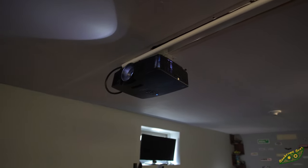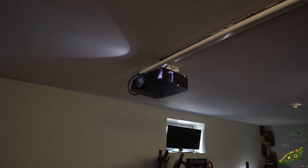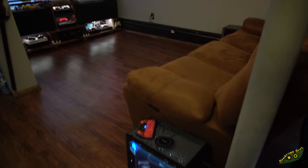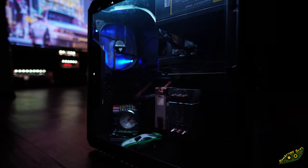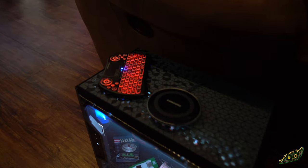The projector powering it all is this Optima 1080p 3D projector. It's been holding me down for the past couple years, got it on sale, and I'm waiting for it to die so I could actually get a 4K projector to get a little bit more quality out of the setup. And then the PC powering it all is this little Intel i5-2500 in this little inverted case, along with the 1050 or 1060. And it's got another wireless charging pad on top and a little Bluetooth keyboard that controls this entire setup. And that's it for here.